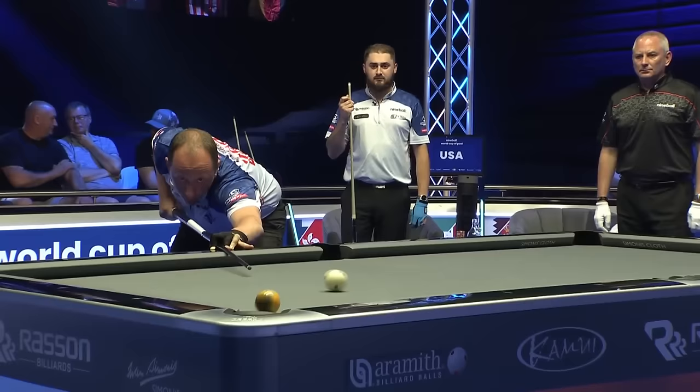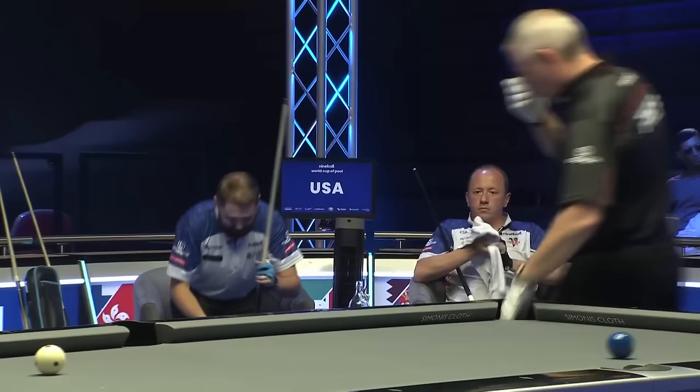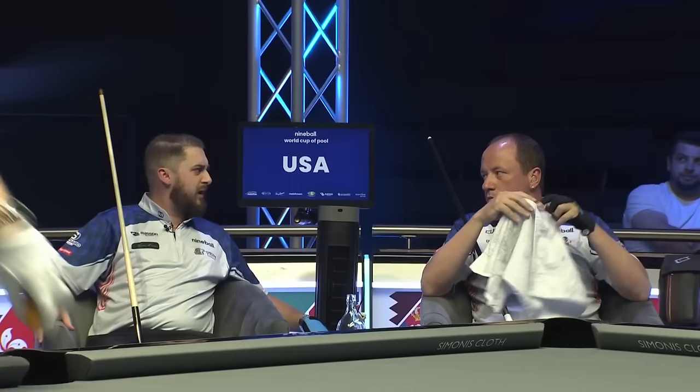USA wins the round. One Swiss bank was profitable. The next failed. From there, the USA were on the money. 7-4. Interesting rack, that.